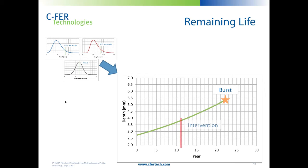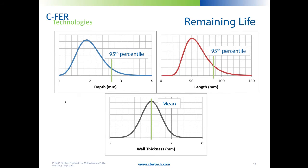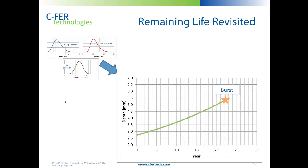Now, if we go back to our input parameters and decide that potentially we could take a different wall thickness value, in this case I'm going to take the 5th percentile, so this is going to be a thin wall case, and we go back to our calculation, we can conduct a second calculation which is expressed by that red line. We can see now we have two answers for the same question that we originally posed.